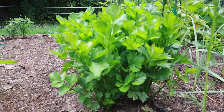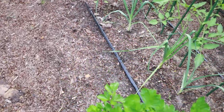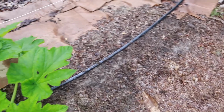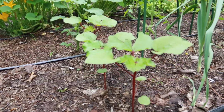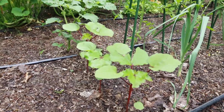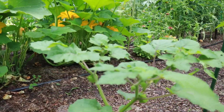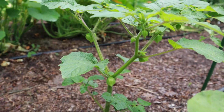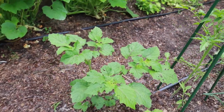My celery's still doing great, and I sowed some carrots back here along the strip tape on both sides of this path. I've got some burgundy okra coming along nicely. Another ground cherry. When those volunteer ground cherries popped up in that bed, I pulled a few of the little plants out and scattered them around the garden.